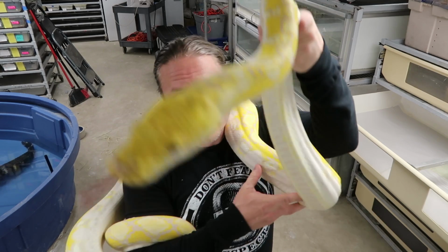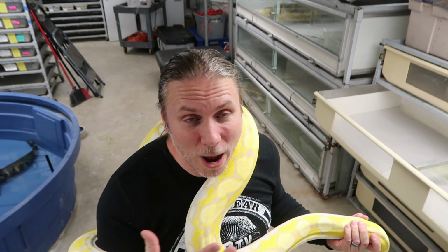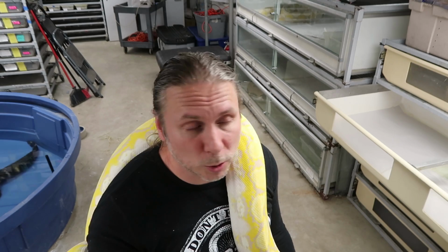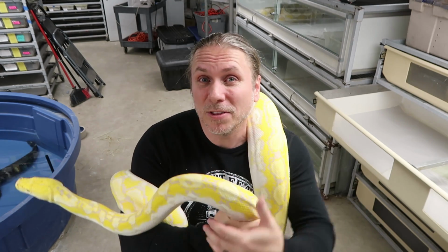Just take a look at that thing's head. That thing is crazy, but yet you don't have the huge 18 or 20 foot animal that's 250 or 300 pounds. So the dwarf retics are actually a great way to get into retics without having a huge size animal. And believe it or not, there's something they call super dwarfs. If they're pure super dwarfs, these things literally only get like 5 foot long and only about this big around. So they stay much smaller than even the dwarf animals.